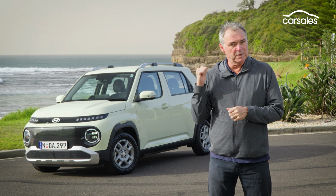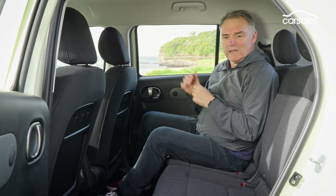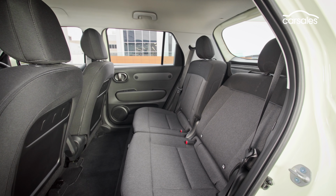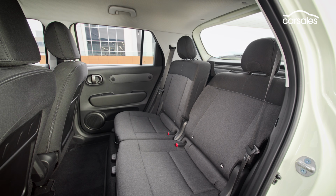So let's jump in. In the rear seat, that is, this thing is crazy spacious. Just check out all the knee and headroom. Now, of course, it's also very narrow, so it's only got room for two passengers back here. There's not much in the way of creature comforts back here, but more importantly, there are no rear airbags fitted either. For us, that is a really disappointing omission.